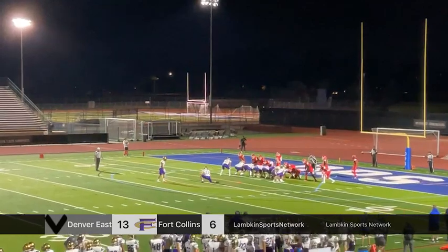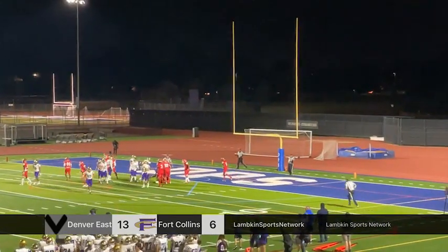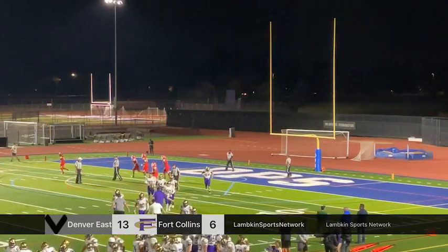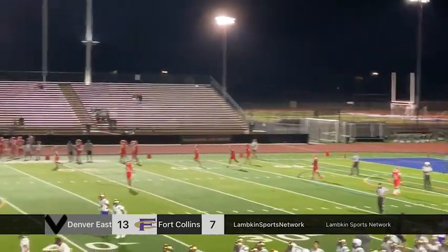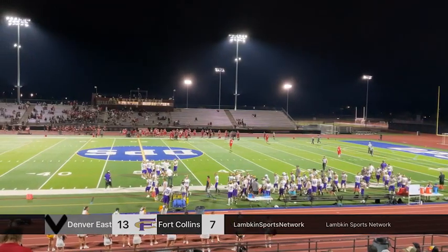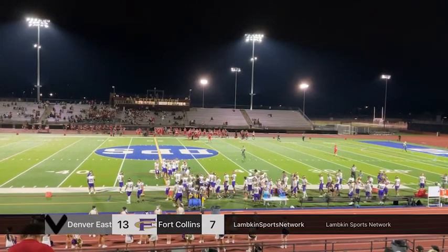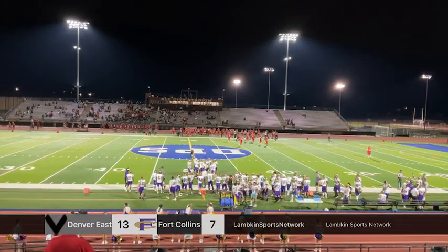Lambkins line up for the extra point. Kick is up and right through the middle. It's going to be 13-7. Lambkins with some momentum. 6:39 left in the third quarter. And Lambkins are showing some life. Got a spark from the quarterback. Big long run, followed up by another. They ran the same play twice and got about 7, 8 yards on the second play, and then Josiah finishes it off.